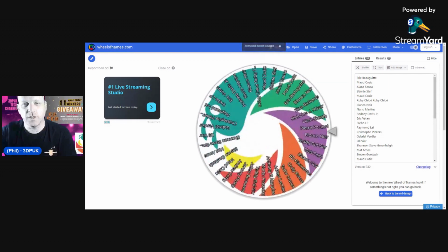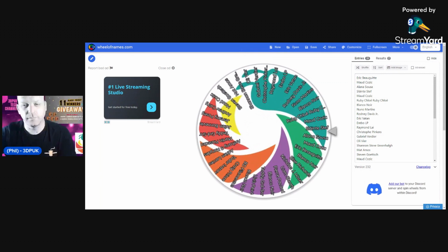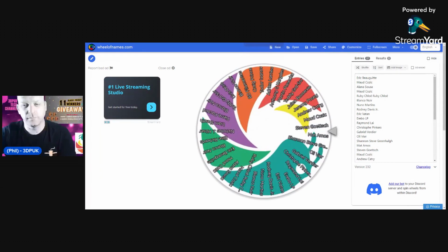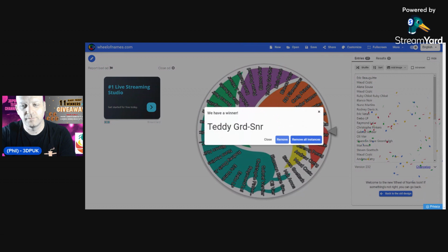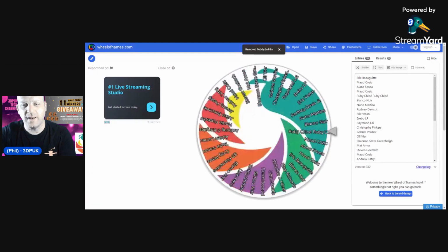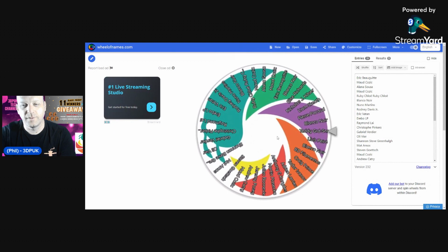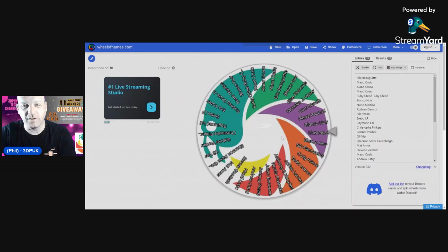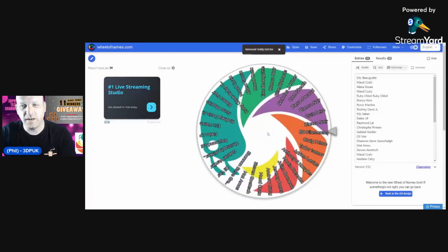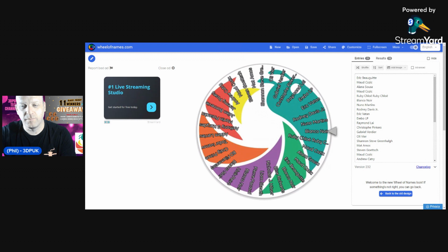7th spin. And it's Leante Steph. Congratulations. You have won 250 grams of filament. Congratulations. And the 8th spin. Teddy GRD Senior. Congratulations. And the 9th spin. Okay, so it looks like you've won again, Teddy GRD Senior. You've had multiple entries in there. Congratulations. You've won another 250 grams of filament. Congratulations. And for the final spin of the second prize of 250 grams of filament will be Blanco Noir. Congratulations. You've won 250 grams of filament.